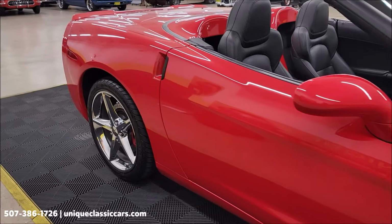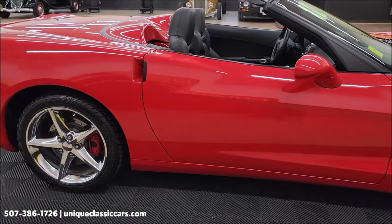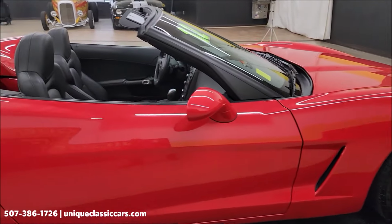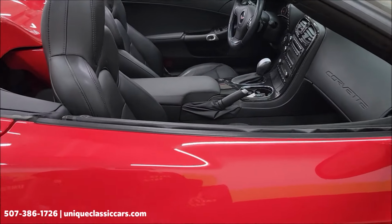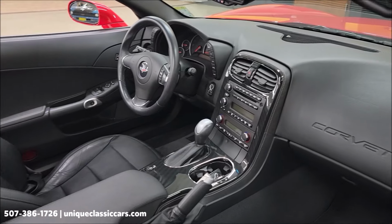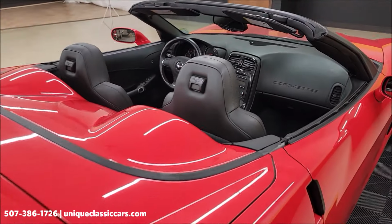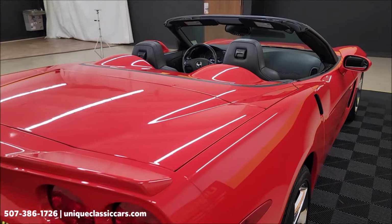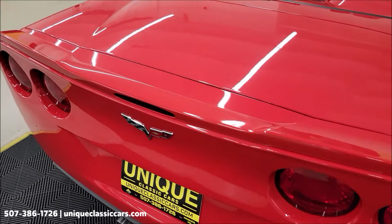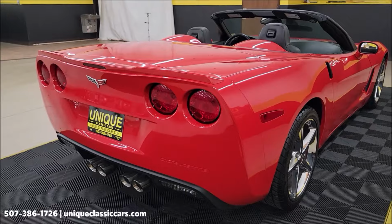Tell this is a well taken care of car. Up and down the passenger side, you can also see free of nicks, chips, scratches. Like I said, this baby's clean. Black interior, of course, bucket seats, center console, dual electronic climate control, driver's information center over there. Black top also. That rear wing would be an option, and it also has the dual mode performance exhaust.